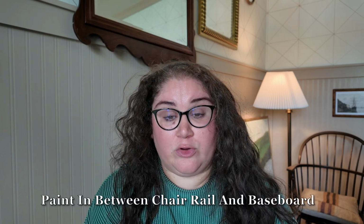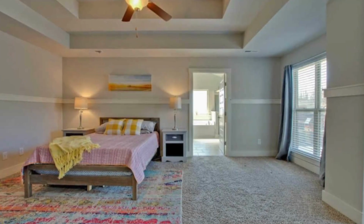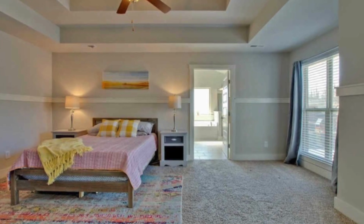A lot of older homes, maybe they've had a chair rail and you just have this room painted with a white chair rail going through the room and it looks so disjointed and weird. You can break all of that up by painting the lower part of your wall between that chair rail and your baseboard.